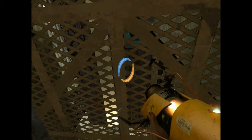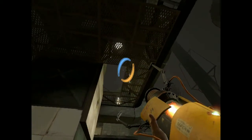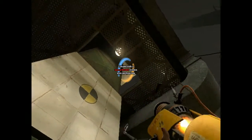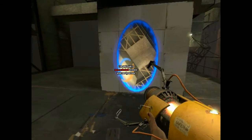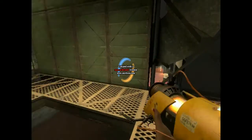So, I got an idea. Whoa, we're underneath the cage, right. Okay, this is weird. We'll go back over there. Oh, I'm such an idiot, aren't I? What am I doing trying to bounce up when I could just place a... Can I not? There we go. Just place a portal up there and land on it. Bam. Bam. Now what do I even do up here?